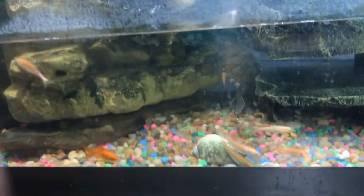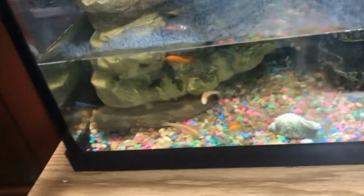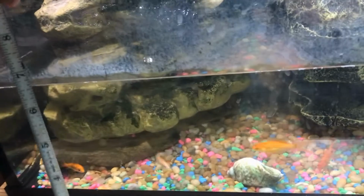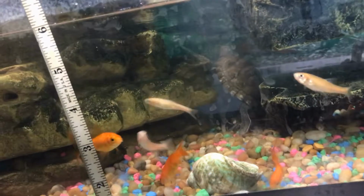Next on our list, we have water. All turtles need water, but like I said before, depending on the turtle size, they'll need different amounts of water in their tank. So I have my measuring tape and I'm going to be measuring all of my tanks to see how much water I have in each of them.